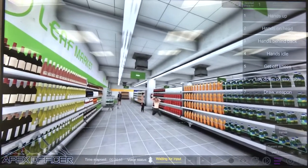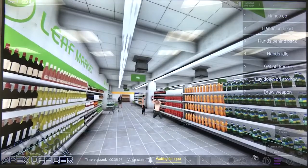And again, once we put them in an environment, then we get to choose the behavior, whether it's an armed assailant with a rifle or a handgun, or weather conditions can change. I can change the time of day in most of the environments. So again, it's very flexible, very adaptable.